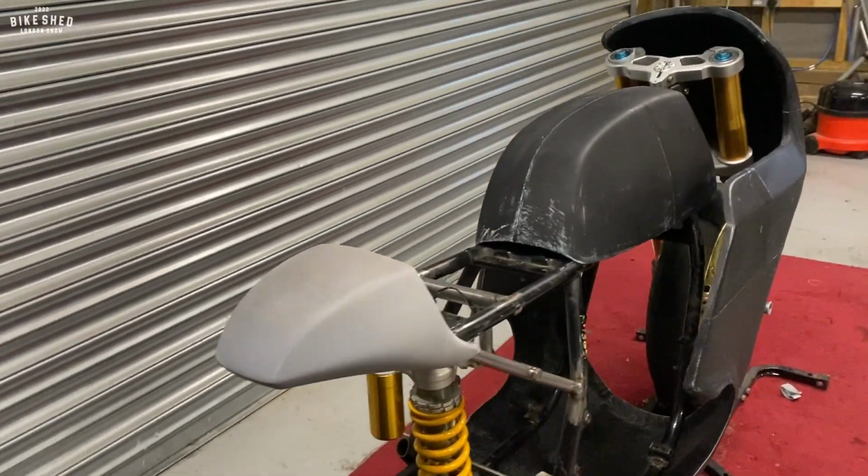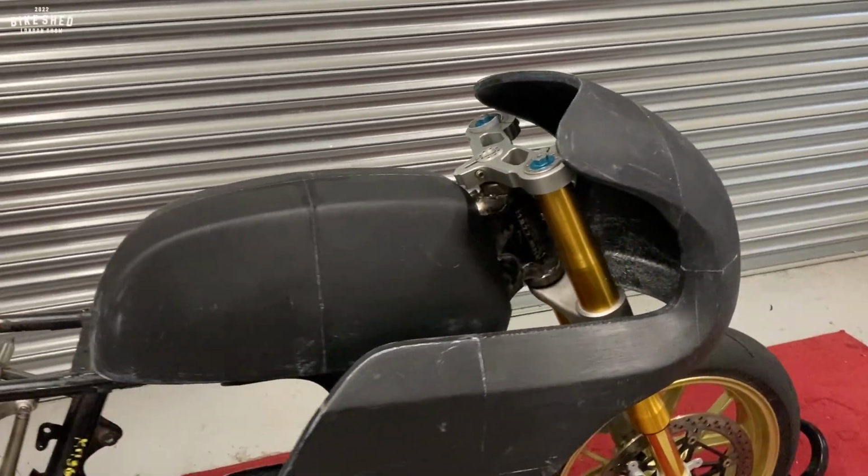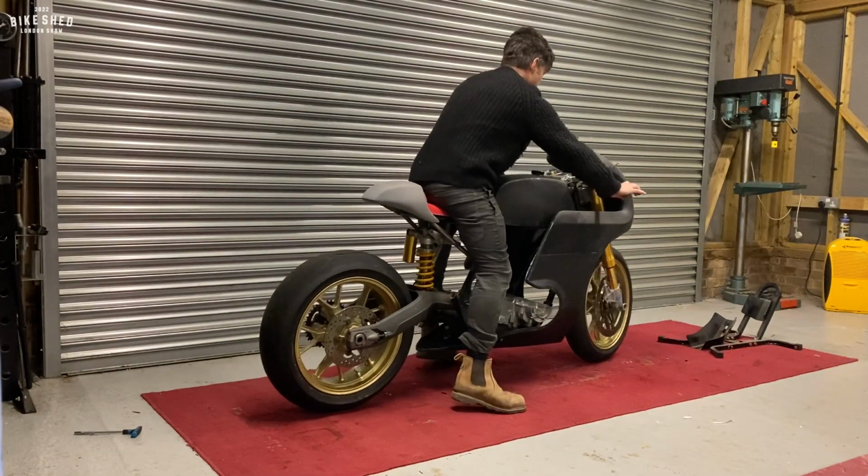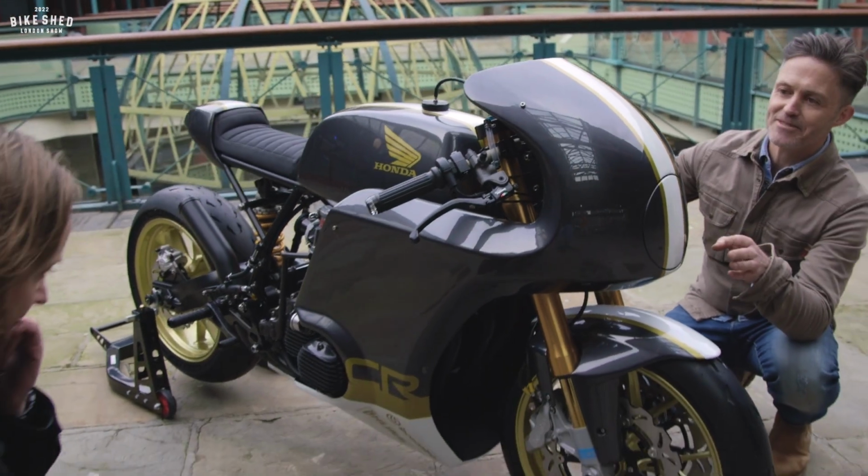Right. You know who's good at it? I've done it before in the past, but he's a god at it. So it's a beautiful job. And the fairing's one piece, right? Fairing's one piece, which, you know, makes it a bit of a trick to get it on.